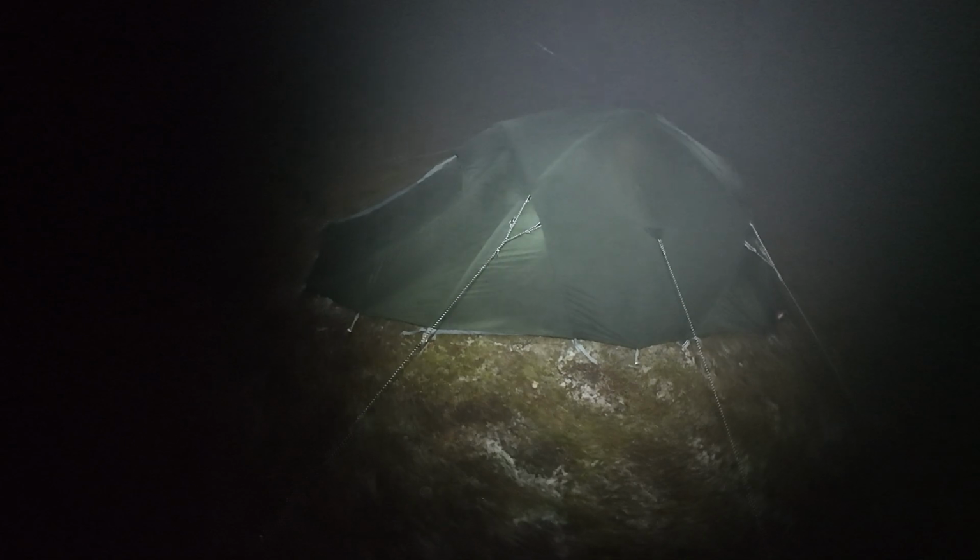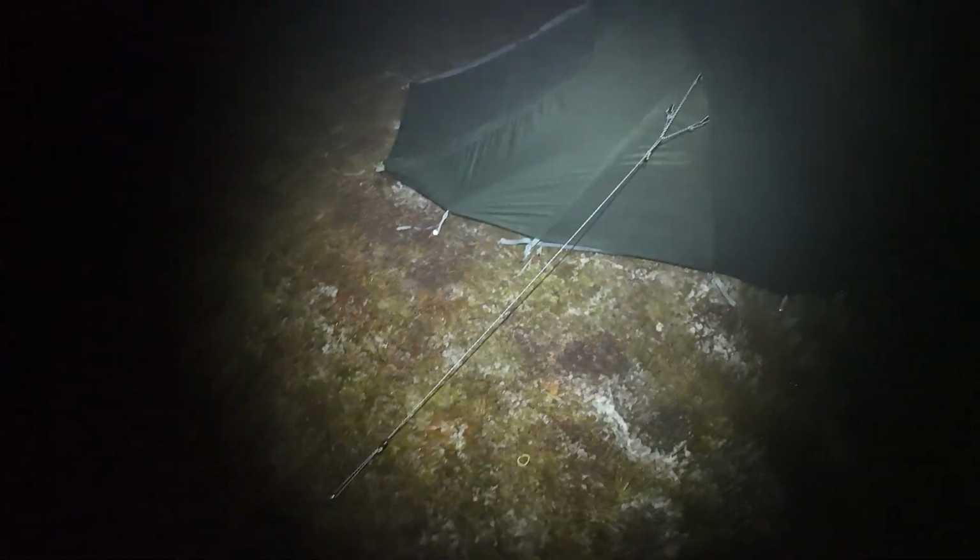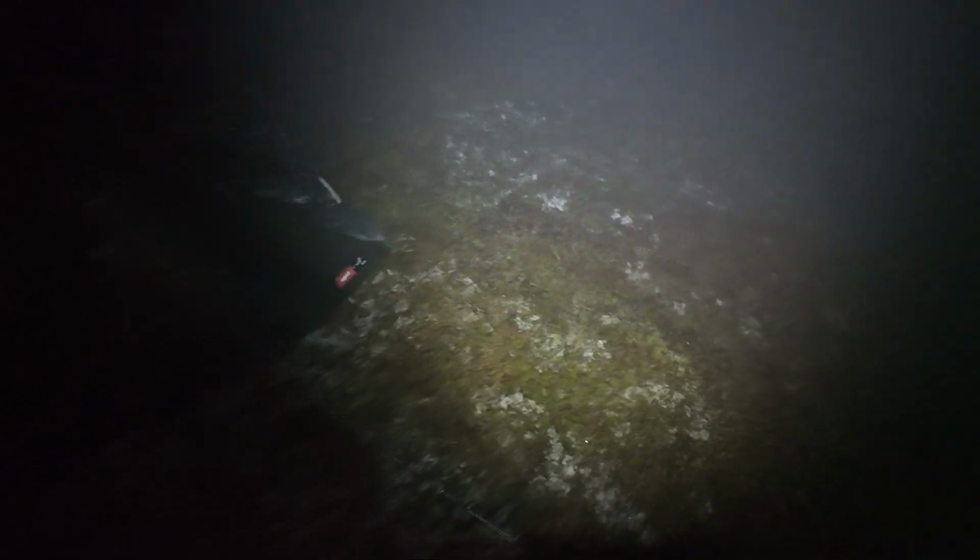We are sort of in the cloud. You can see how cloudy it is. Everything looks okay. All the pegs are in. Guy lines are on the pegs okay. Whew, I tell you what, the wind chill is mad.